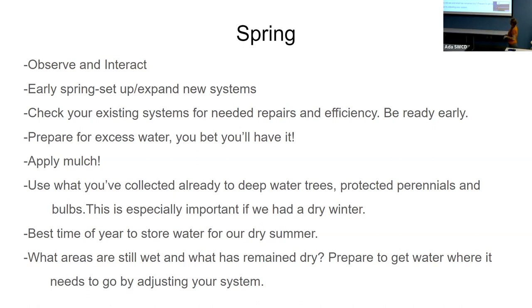Start using what you've collected already from early spring rains or late winter rains that are not snow or snow melt, if it's been warm enough, and get your systems back up and running. This is the best time to store water for our summer drought.